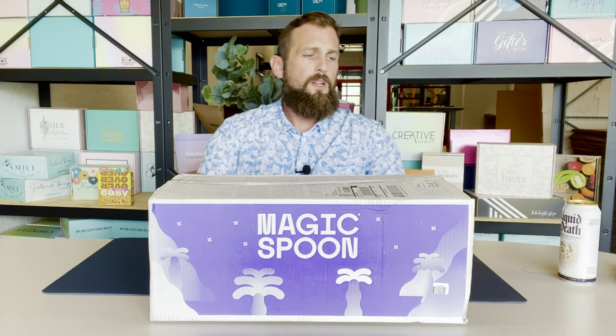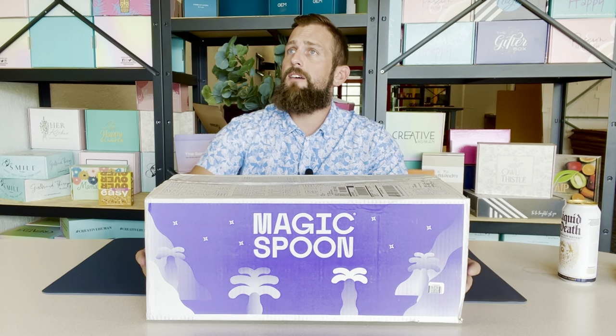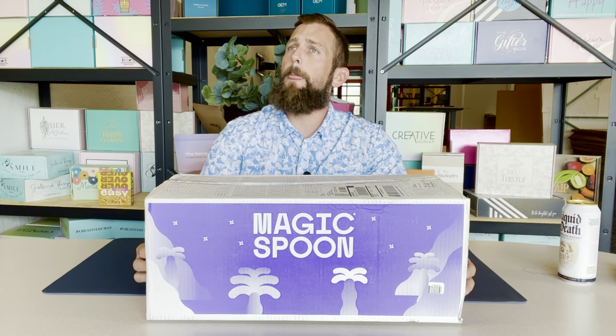No real damage that you can't get over. The tape is blown out. Not a big deal. First contact, I'm going to give that 4 out of 5 flutes.